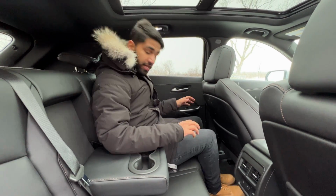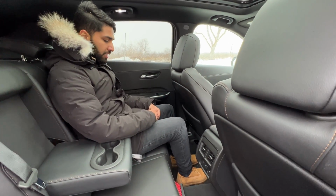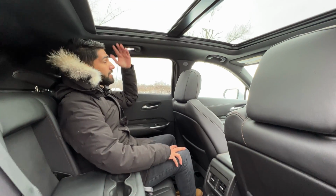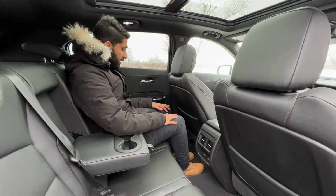Alright, so sitting in the interior of the XT4 in the backseat area here, there's actually more room than I thought there would be for a small crossover SUV. There's plenty of leg room here. I am sitting at 5'8". In terms of headspace, it's pretty good. I think someone at 6 feet would probably be a little bit uncomfortable. So essentially anyone shorter than 6 feet should be okay and should be comfortable.